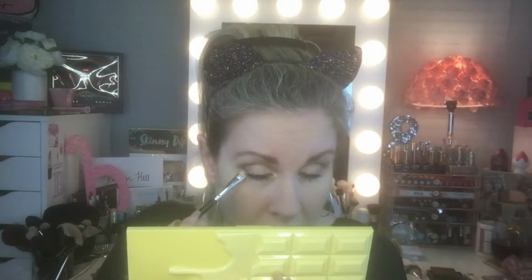So a lot of times I like to choose a berry color or a purple color to go under, but I'm just going to use a darker brown and just go right under there. And it just gives me a little bit of shadow. And I don't bring it all the way into my inner corner because that just makes your eyes look super closed. Then I run it up just to kind of connect it with the rest of it. And that's all the eye look I'm going to do today.